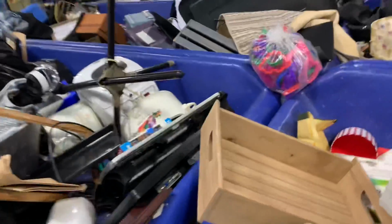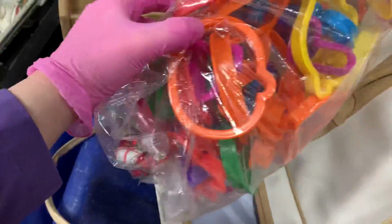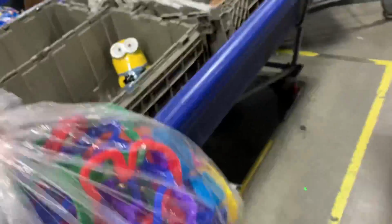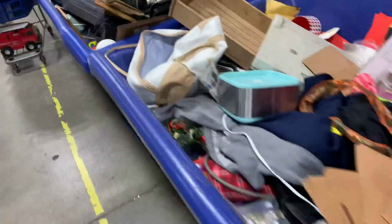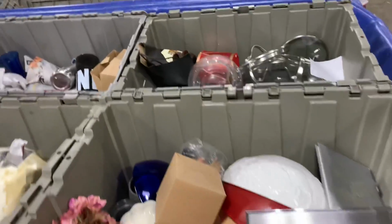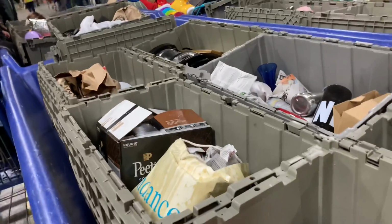Oh, cookie cutters. I'll get the cookie cutters, should I? Should I get the cookie cutters? They're putting new bins out. Let's see what they got. Okay. Nobody's over here. These are brand new bins. We have to wait till they're all out.